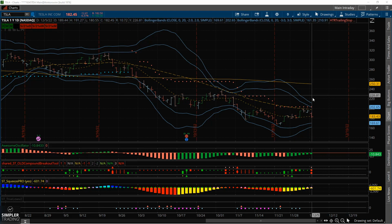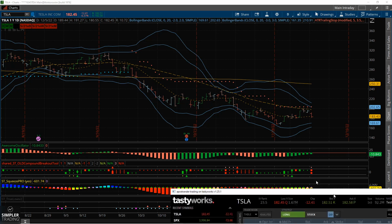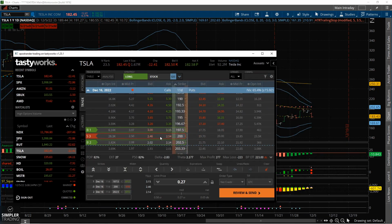The first way is to be a bit more mindful of the potential consolidation. Going out about a week, if you want to, you could try and do this same week expiration if there's any premium. I'm not sure if there is. But going out and doing something like an unbalanced call butterfly.